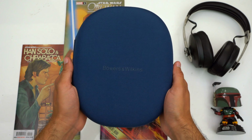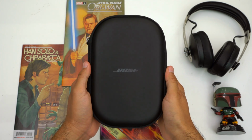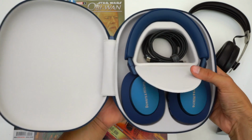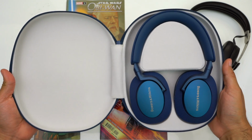Now first, let's talk about these cases. Now the PX7 S2s come included with a very premium feeling case. It is very stiff, so they're going to protect your headphones. They've got a great feeling fabric outside, and on the inside, the velvet is very soft. Overall, I like this case.